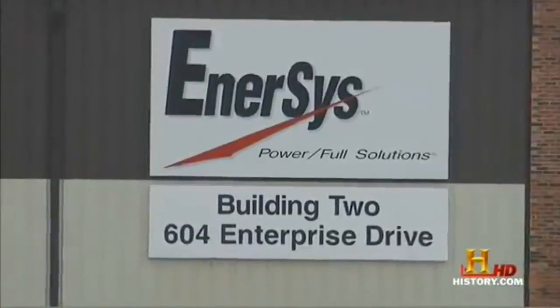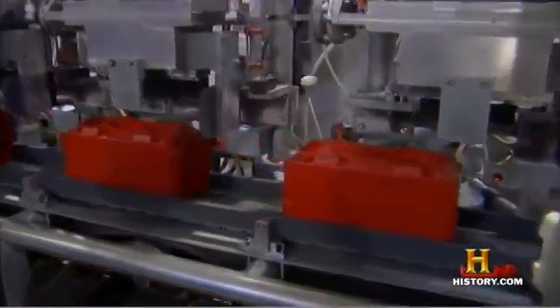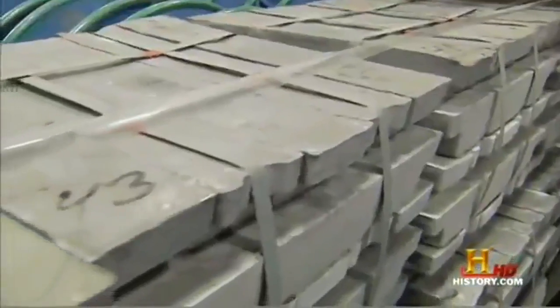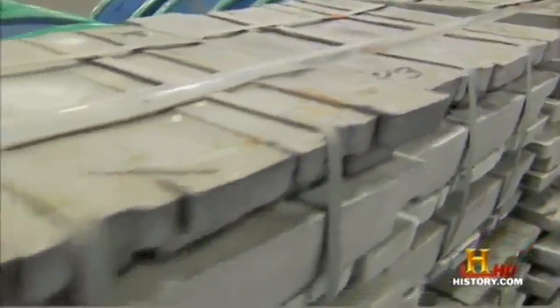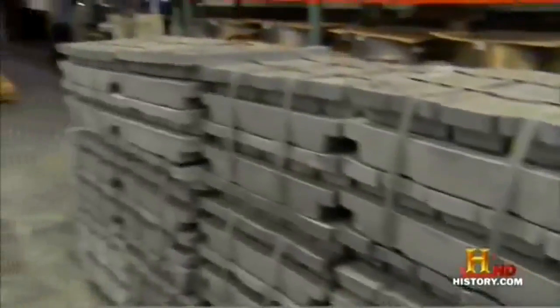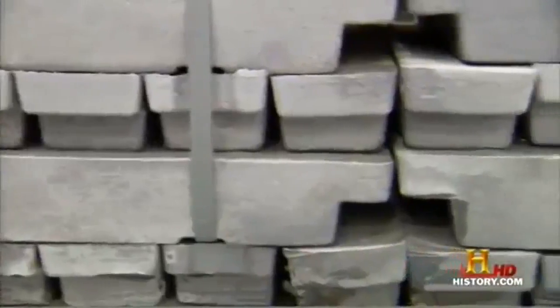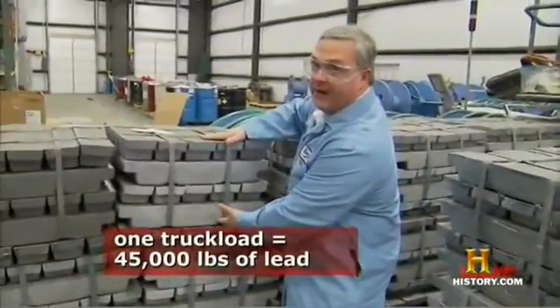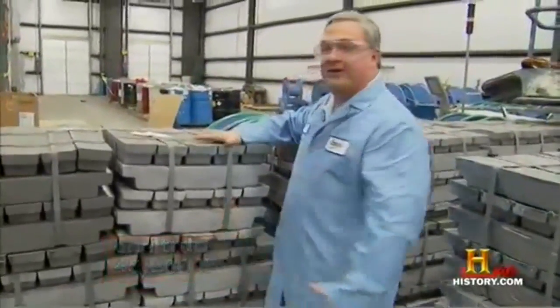EnerSys Energy Products in Warrensburg, Missouri makes a longer-lasting, more reliable battery. And the secret ingredient is virtually pure lead. This is 99.99% pure lead. From here to the end of this row represents 1 truckload of lead. So this is 2,500 pounds right here. You don't get very much on a truckload.